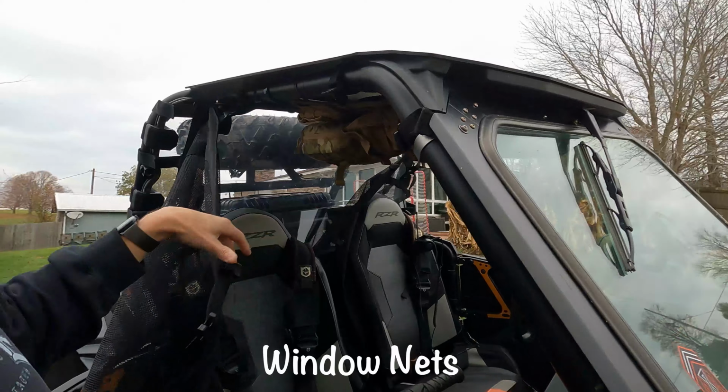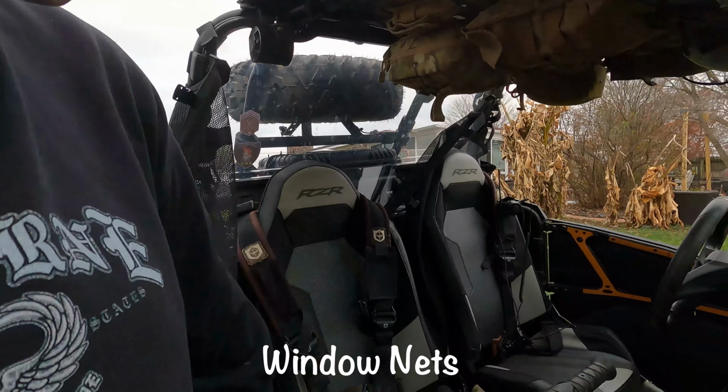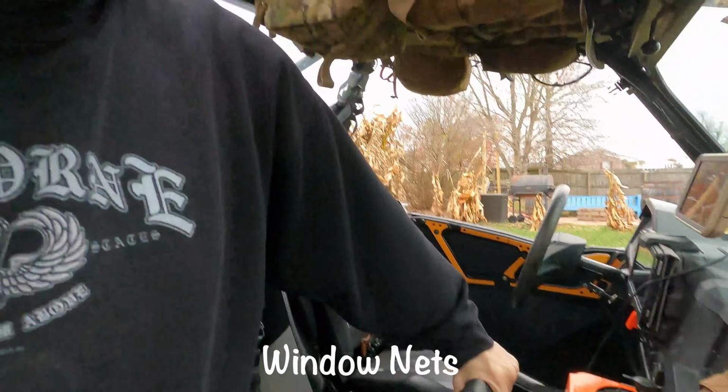The one thing I will say right off the bat, they are kind of aggravating to get in and out of. The RZR now. So you gotta unhook this puppy, and unhook that one, maybe that one too, just to get on in.